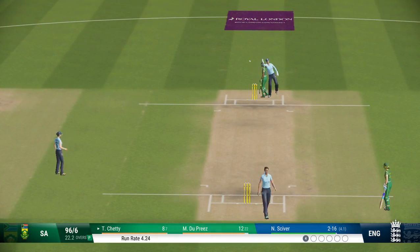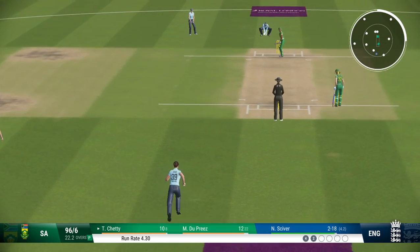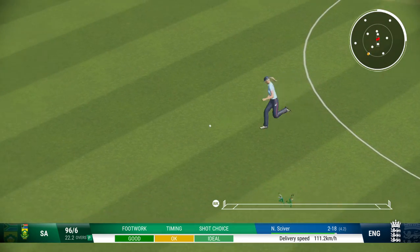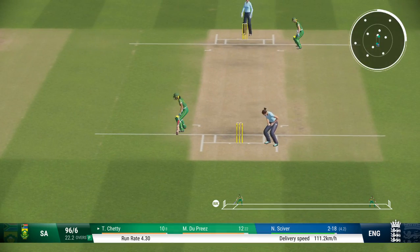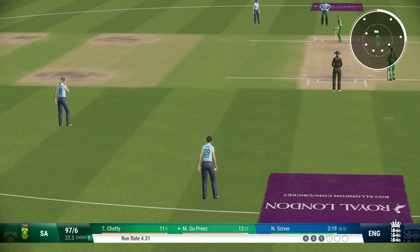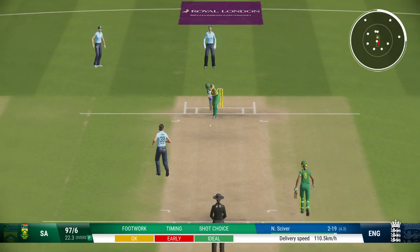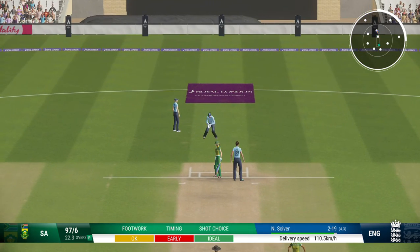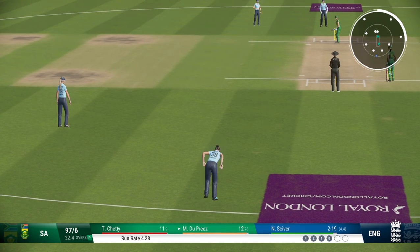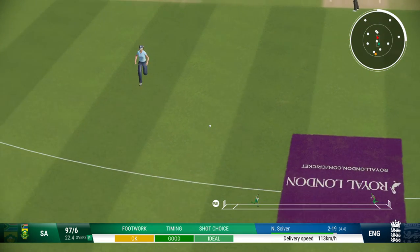Really good running and they keep the scoreboard ticking over. Got forward and was able to drive the ball. Lovely shot. Good running. Good shot, and it's found the gap. Good running, just finding the gap, and that allows for rotation of the strike. Keep the pressure up on the bowlers. Very good shot there.